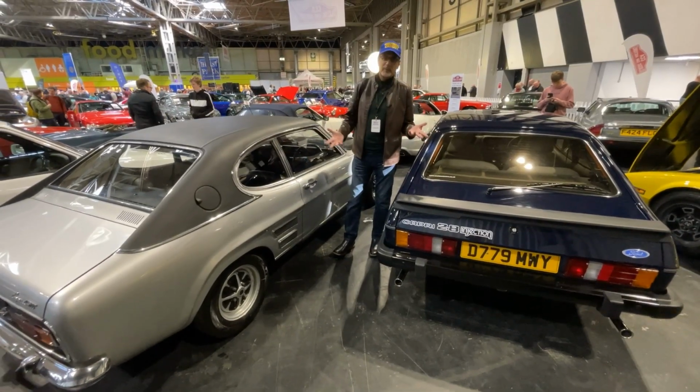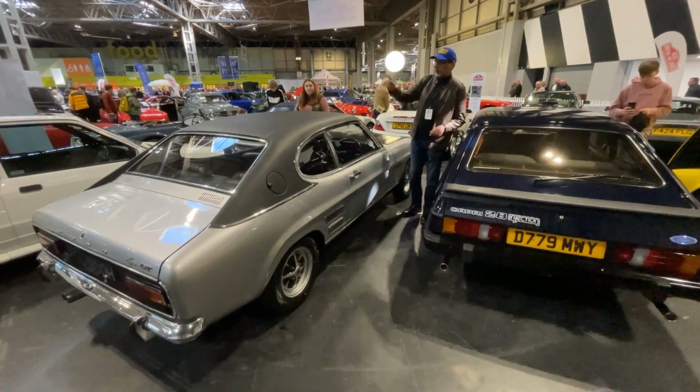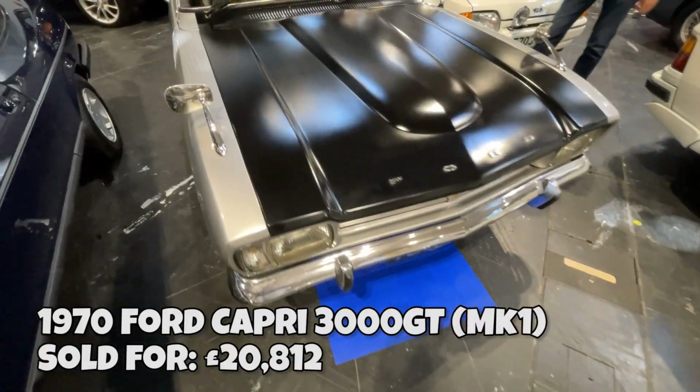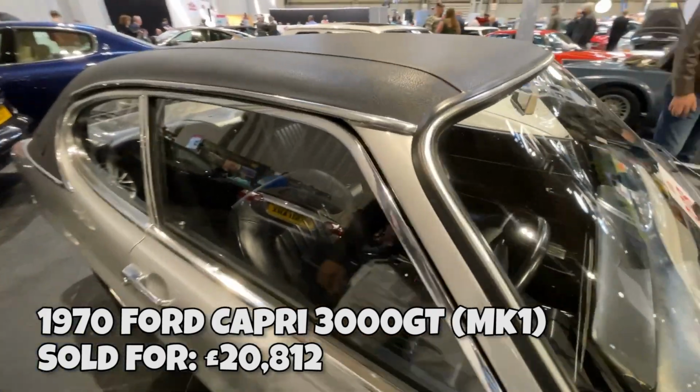I've always fancied Ford Capris. They are the British Mustangs, aren't they really? Real British icons, and there's two of them here. Actually, there's quite a few here, but these two caught my eye. This is an older model, estimated up to about 25,000 pounds. I love the matte black bonnet on this thing.